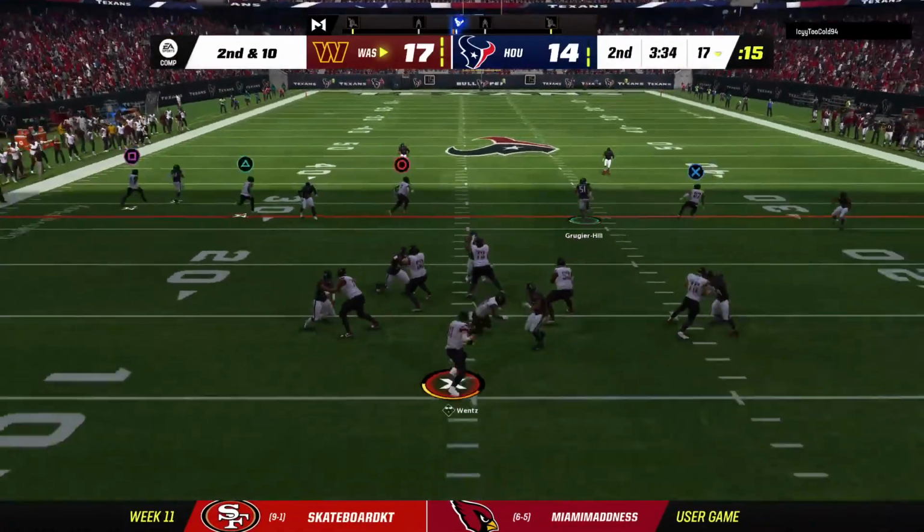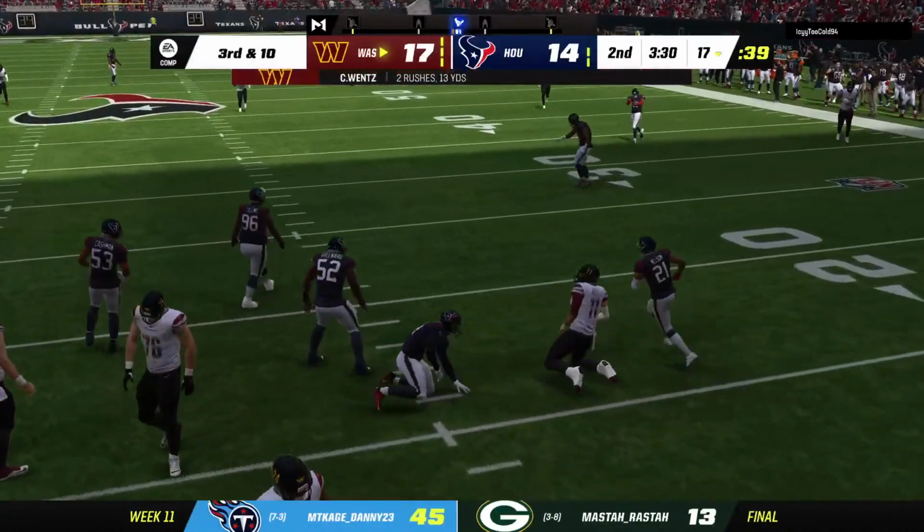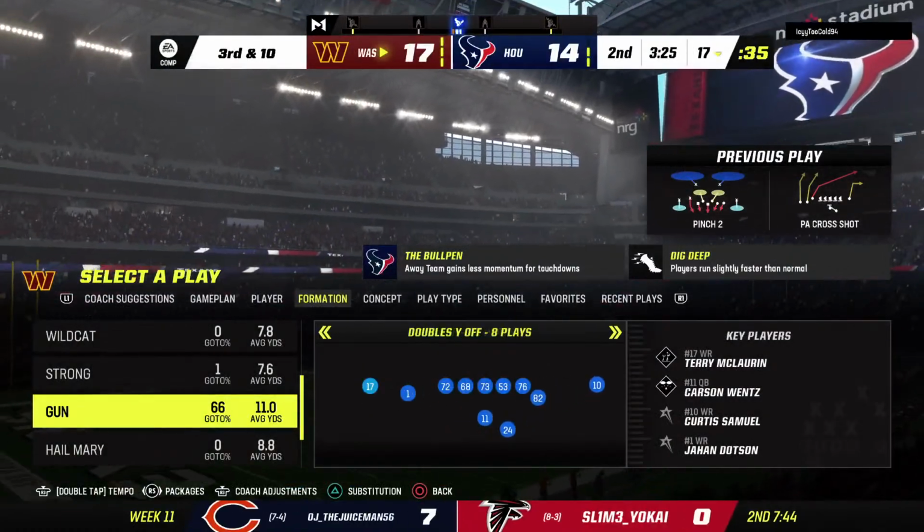They fake the give. Now Wentz. And he's going to be taken down right at the line. All in all, no gain on the play, and it'll bring up third.